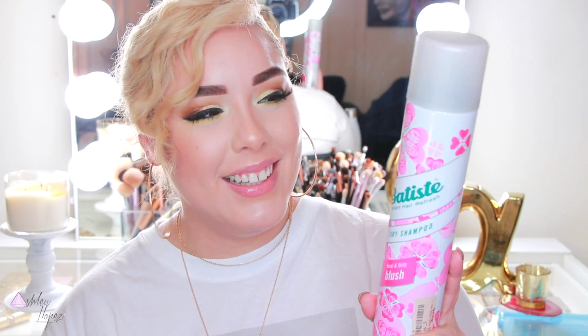I know everybody and their mother loves Batiste dry shampoo, but for good reason, because it's the best dry shampoo in the world. I feel like I have like 6 dry shampoos in my hair drawer over here, and this is the only one I reach for. And this one and the Dry Bar one is so good, especially if you have super, super greasy hair.